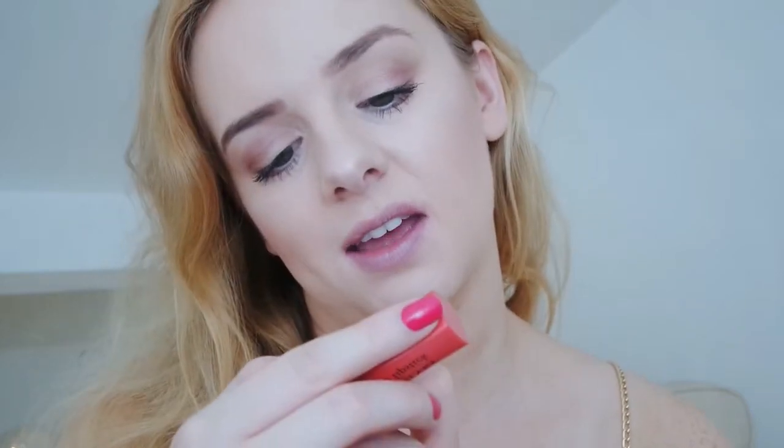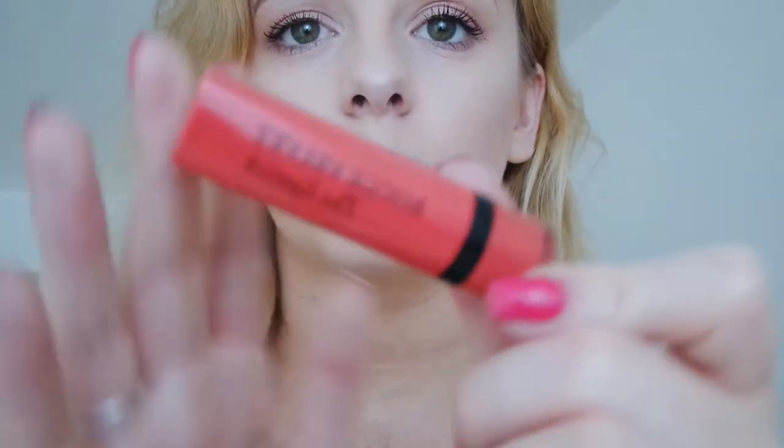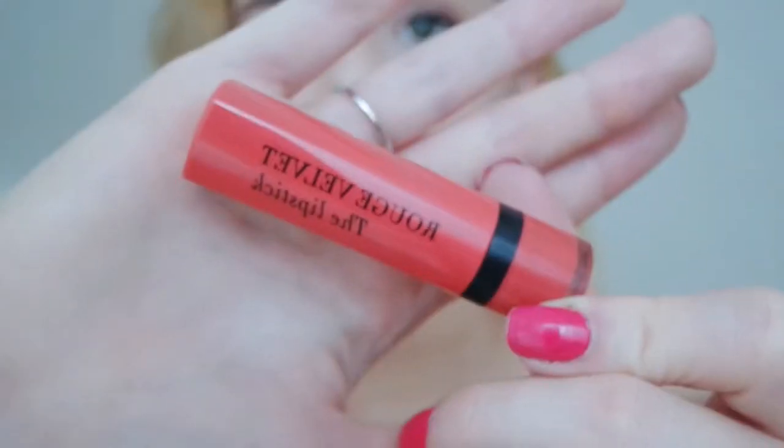We're moving on up, guys. We are on to number 6. Moving on up in the world, we are into the corals. I love the names of these, they're great. Abracadabra, so apricot, apricodabra. It's very much a dark, peachy apricot shade, borderline coral, almost getting to the reds, guys.